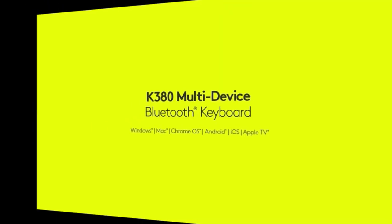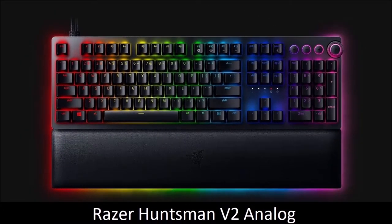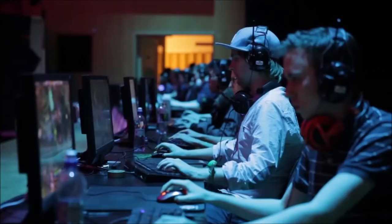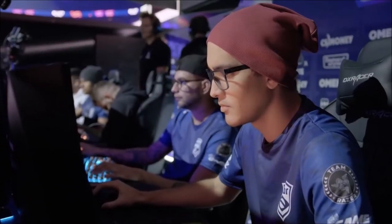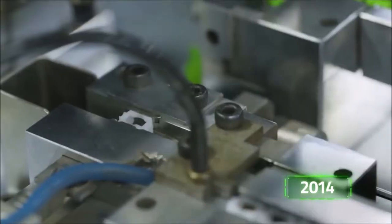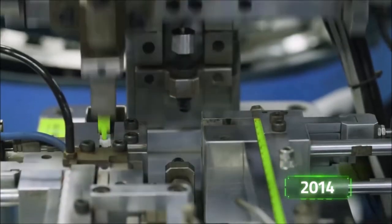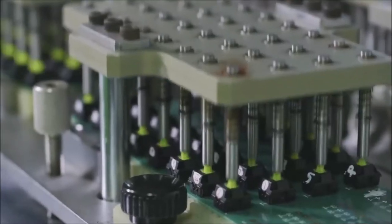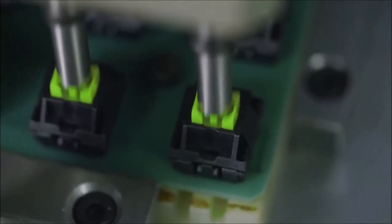the Logitech K780. Razer Huntsman V2 Analog, best analog keyboard. The Razer Huntsman V2 Analog is a state-of-the-art gaming keyboard packed with advanced features and deep customization that most people don't even know exist. Combining the latest optical technology and analog mechanical switches from Razer, the Huntsman V2 Analog is the best analog keyboard, and a serious competitor for the title of the best keyboard overall.